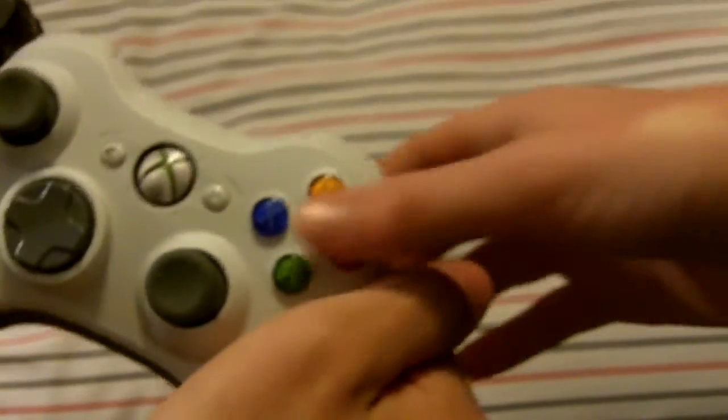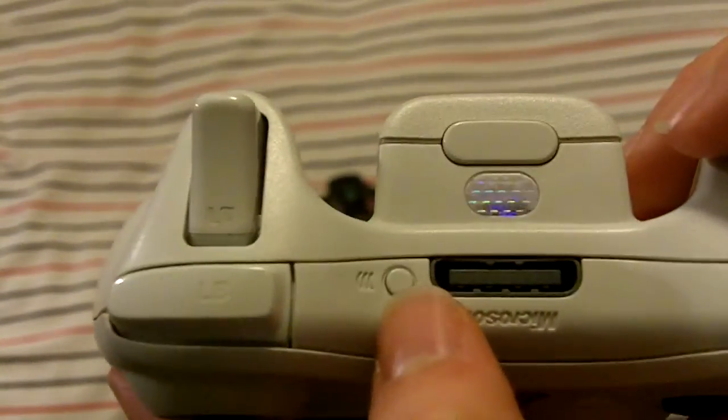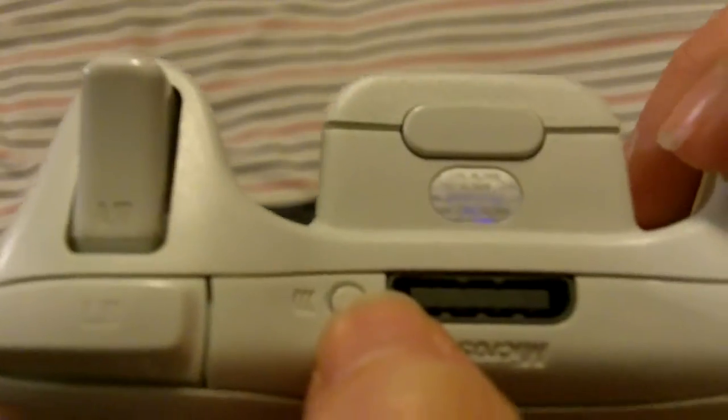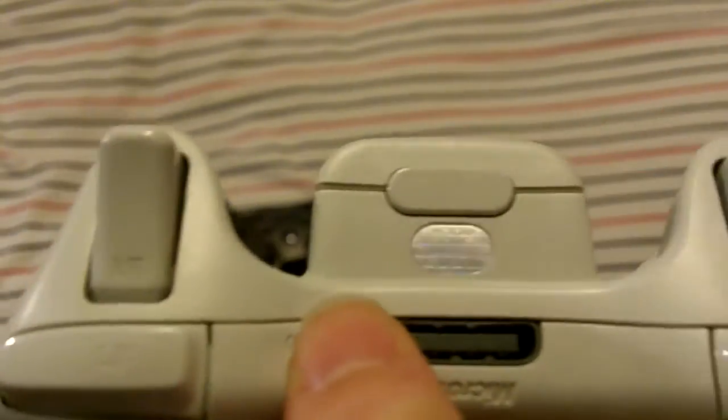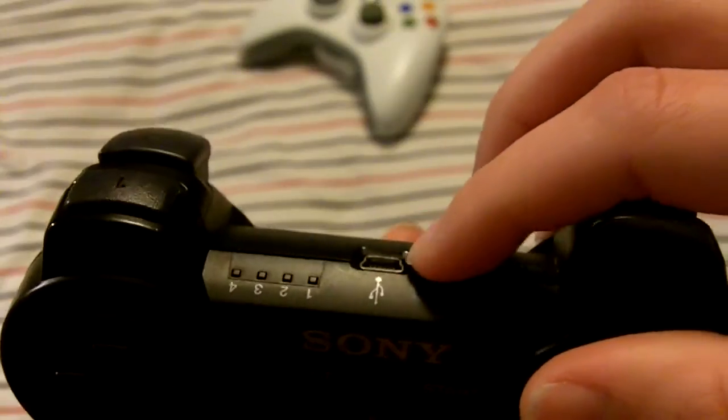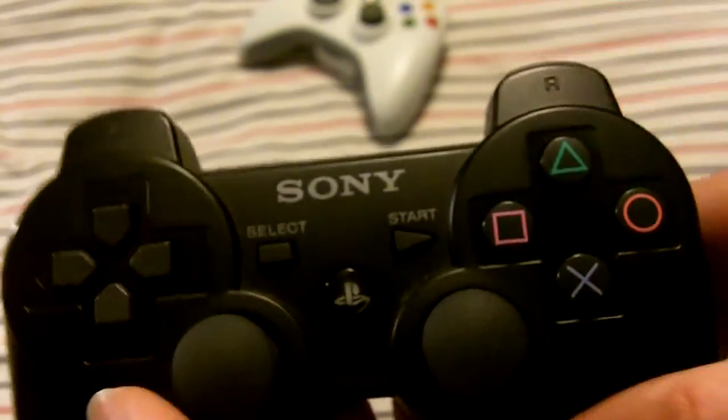That's about it for the similarities, but one other difference I wanted to add in is that on the Xbox 360 controller there's a connect button, so you have to press the button that's on the console and the button that's on the controller, and that'll connect them. But on the PS3 you grab the USB cable that comes with it and plug that in, and that's how the system recognizes the controller.